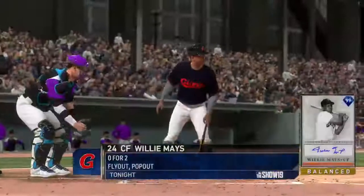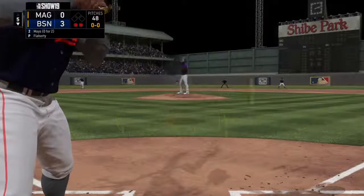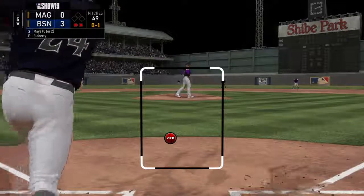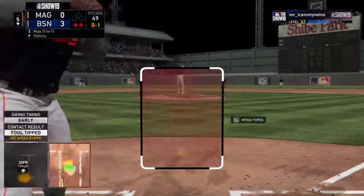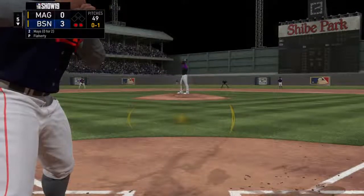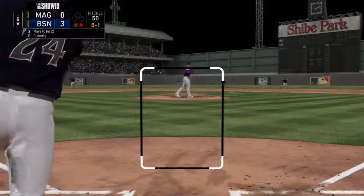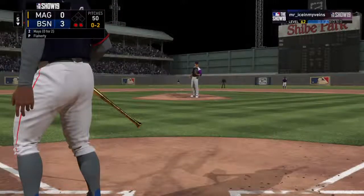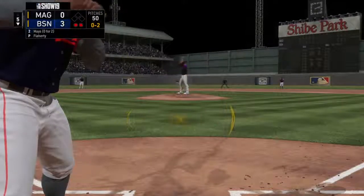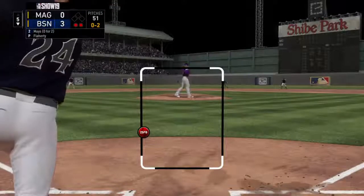The center fielder, number 24. So the bases are empty here with two gone. And up next, the legendary Hall of Famer Willie Mays. Fouled off. Oh and 2, here it comes. And he fouls this one off.